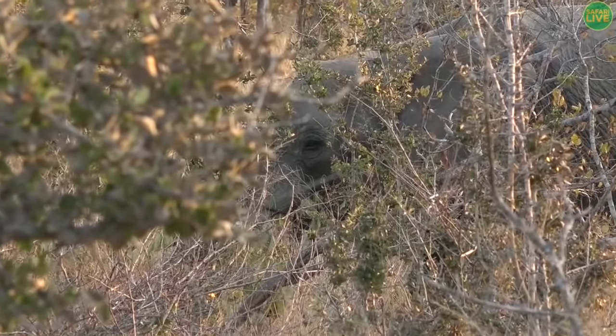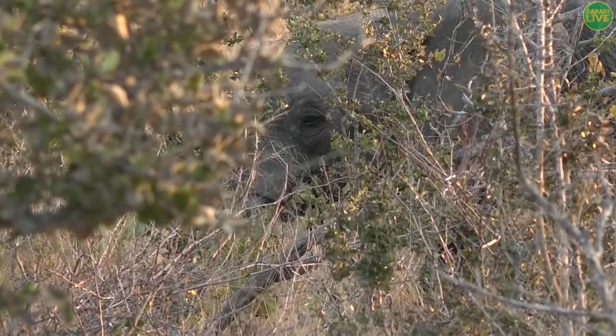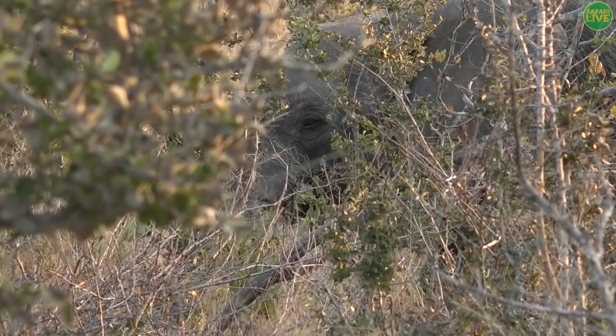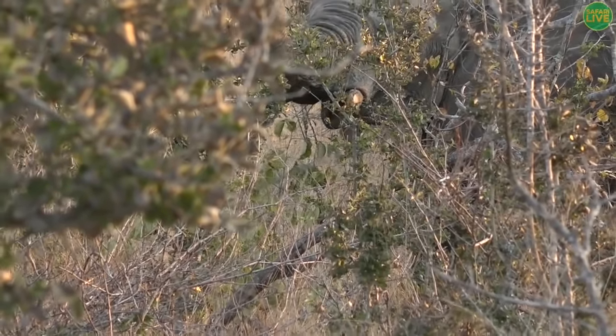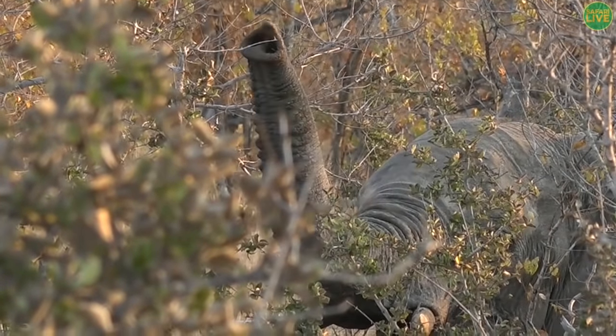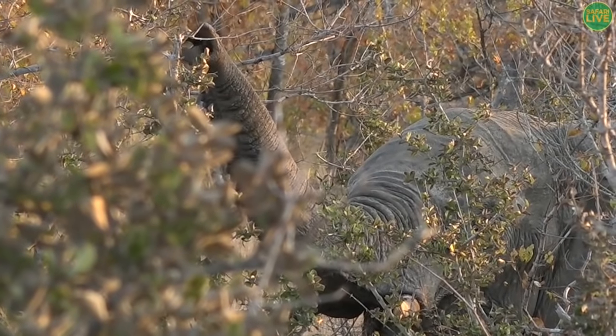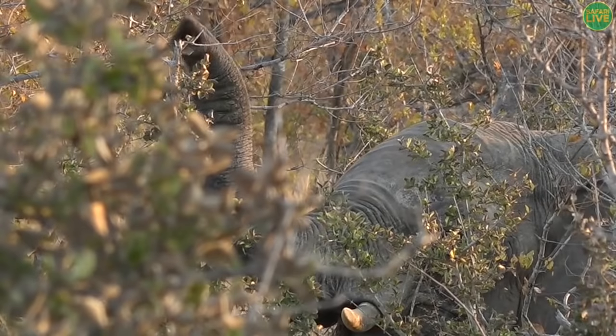We can't hear the rest of the herd, though. So the only sound I can hear are the leaves rustling when he walks and the pulling of the grass. Now he's smelling us, trying to assess if we're a threat, and it's interesting because the wind has just blown over my right shoulder towards the left.